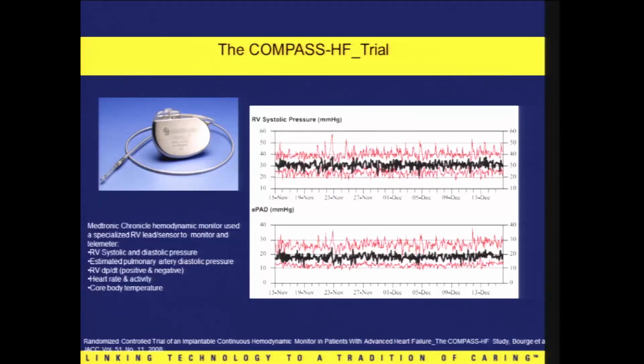So then the next thing to come along was something called the Chronicle device, and the trial was called the Compass HF trial. And what they did is with an RV sensor, they were able to estimate what the PA diastolic pressure is, which is what you see here. And so again, you got continuous readouts all day, and patients were to upload their pressures at night. And the clinical team could see this and make adjustments based on the pressures and not only clinical symptoms. And so that was the Compass HF trial.